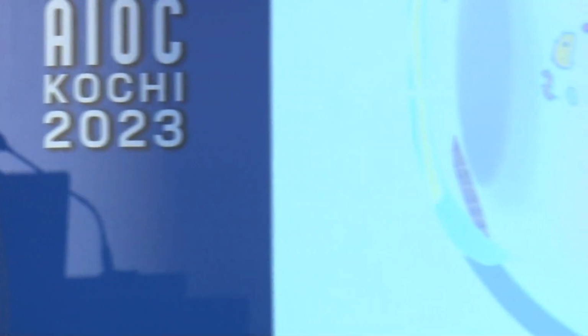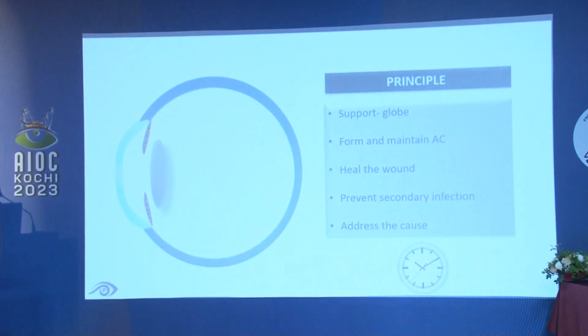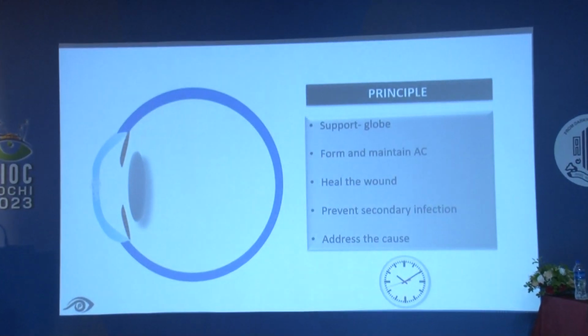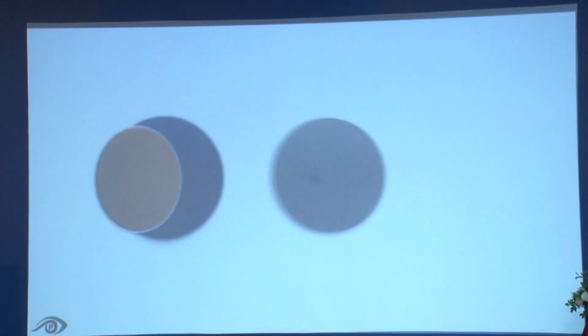Why is it an emergency? So what is going to happen once the cornea perforates? Once it perforates, the first thing that you're going to see is there will be chances of hypotony, and there's high risk of microbial entry and chances of endophthalmitis, shallow AC and its problems like formation of peripheral anterior synechiae, disorganized anterior chamber, and long-term glaucoma. So the main principle is to support the globe, form and maintain the anterior chamber, heal the wound, prevent secondary infection, and address the cause.